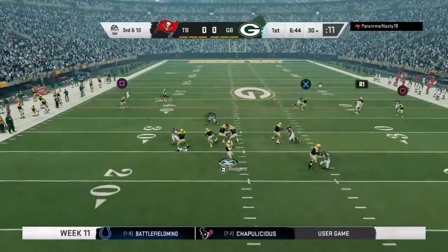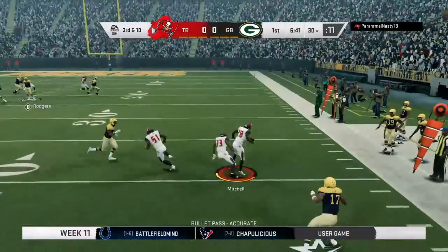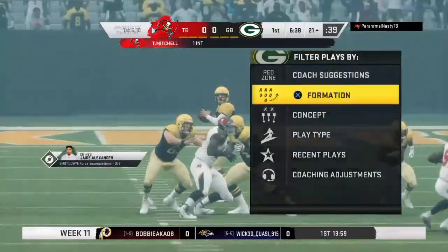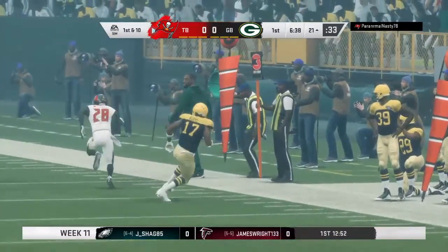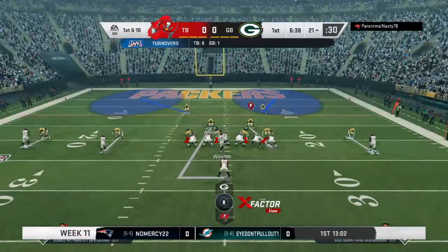From the gun, it's Rodgers. Into heavy traffic, and it's intercepted. Picked off by Terrence Mitchell. Certainly not how they envisioned ending their opening drive here in the first quarter. Too many ones in this play. First quarter, first drive, first interception thrown. And that last one, that hurts.